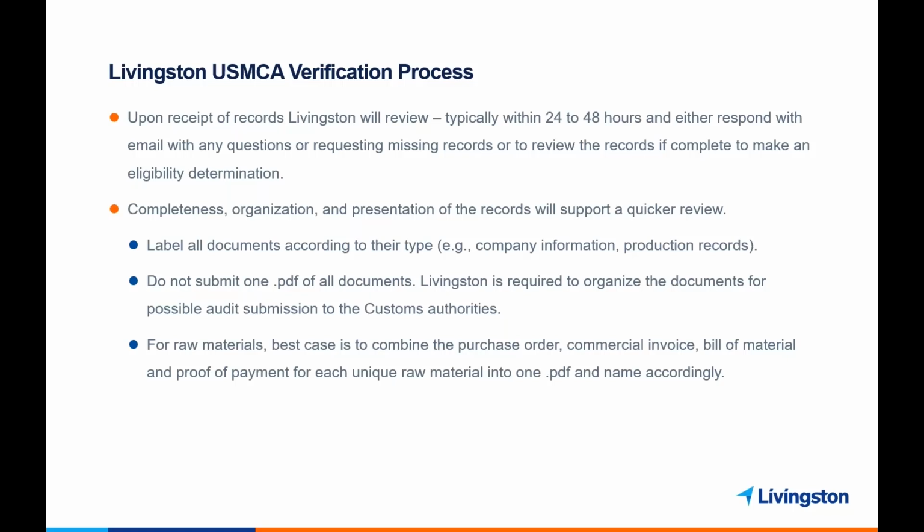For the raw material documents, the best case is to combine the PO, commercial invoice, bill of lading, and proof of payment for each unique material listed on the bill of material into one PDF, and name the document the item from the BOM it coincides with.